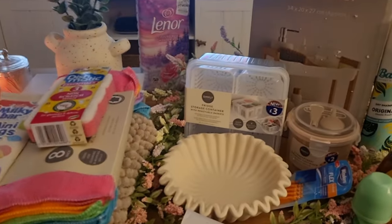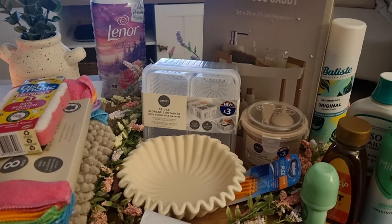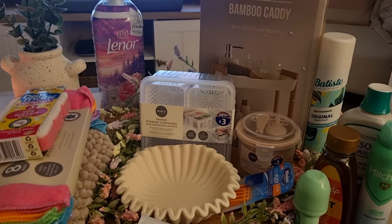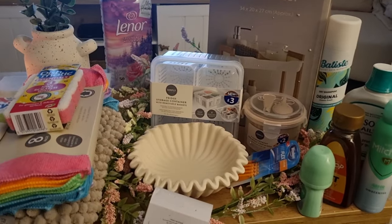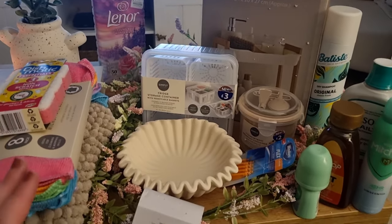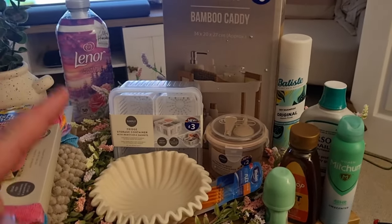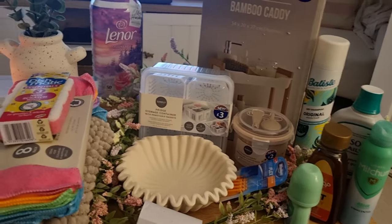So I wanted to do a quick haul because I went to B&M today and I got quite a bit of stuff, but I also filmed in the store. So I'm either going to add this haul onto the footage if there's not too much footage, or it'll just be a separate haul. But I guess we'll see once I edit the video together. But I did want to share with you some of the new things that I've picked up, some of the cutest little bits that I found as well. This haul's a bit of a mix. It's some homeware, some household, and some toiletries. So let's get stuck in.